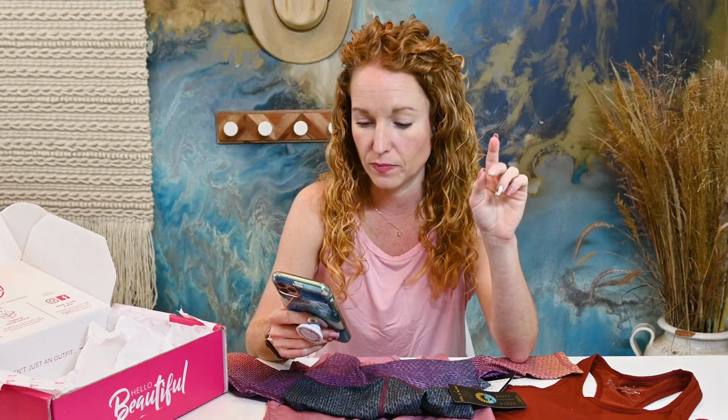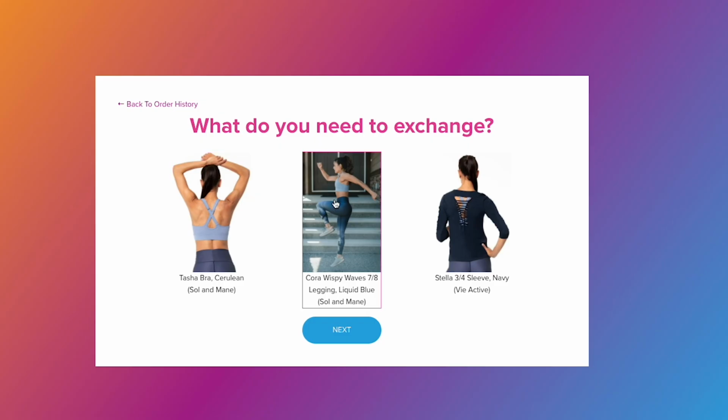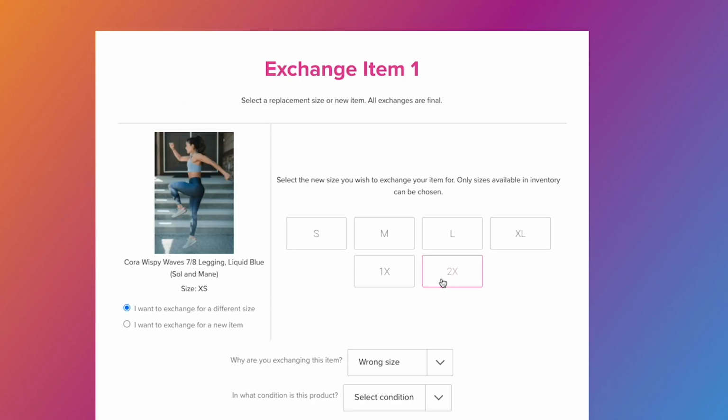You can go to the Yoga Club exclusive Facebook page and trade with somebody, which I have done back in the day, like in 2018, 2019. I hopped on there all the time and traded products with people, whether it's a size or a style or whatever. But if you don't find something you want to trade with somebody, you can click to ship it back.